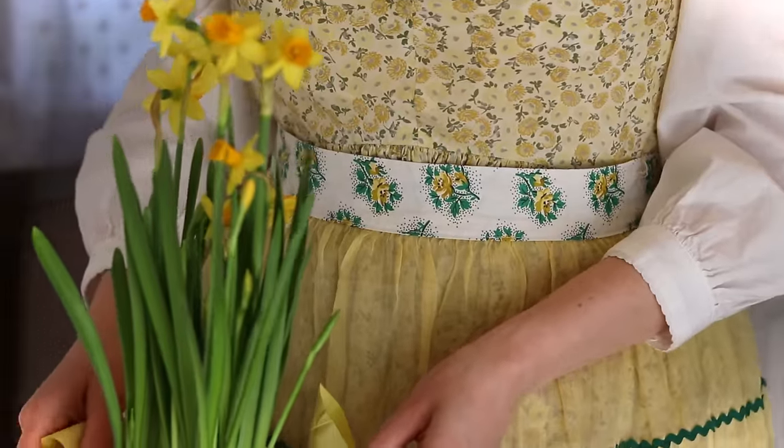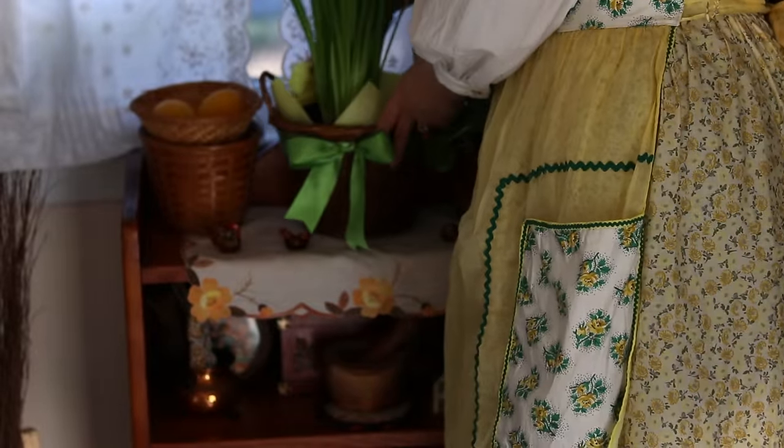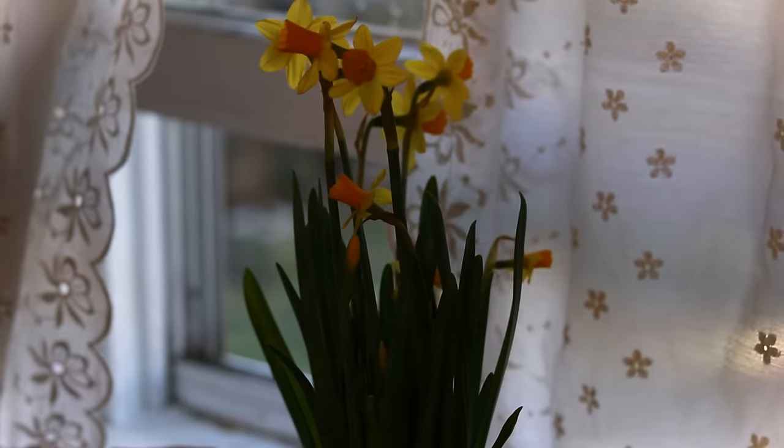A basket of flowers and a soft breeze that tickles the curtains makes a cheerful kitchen shine. Daffodils are a favorite flower of ours, and come to think of it, I've never heard anyone say they don't like daffodils.